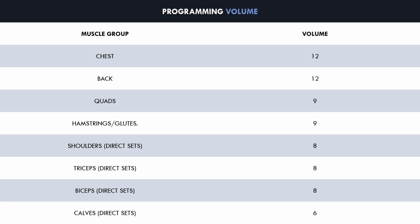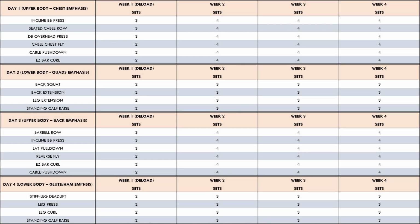We will now implement these volumes into the training program that we previously created. As we can see here, the volumes that we selected have been distributed across each exercise to make up the total workload for each muscle group. Each week uses the same number of sets for each exercise, except for week 1. This is because week 1 is a deload, where the goal is to reduce accumulated fatigue from the previous mesocycle. So week 1 uses around 60 to 65% of the volume of the other 3 overloading weeks of training. Now that we have programmed the volume, the next step is to prescribe the proximity to failure for each exercise.